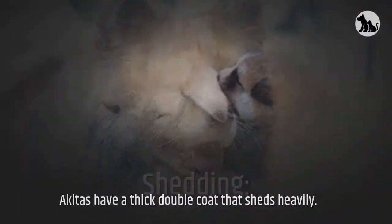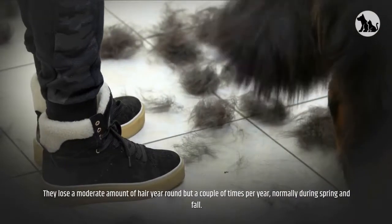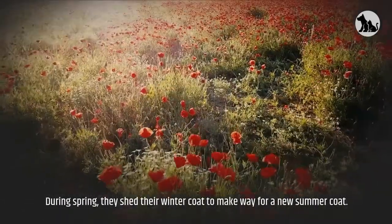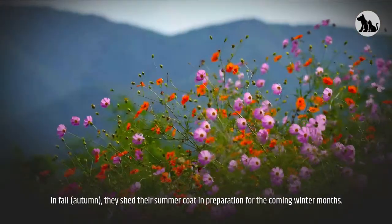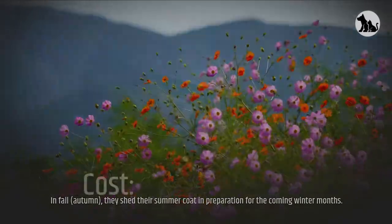Shedding. Akitas have a thick double coat that sheds heavily. They lose a moderate amount of hair year-round but a couple of times per year, normally during spring and fall. During spring, they shed their winter coat to make way for a new summer coat. In fall, autumn, they shed their summer coat in preparation for the coming winter months.